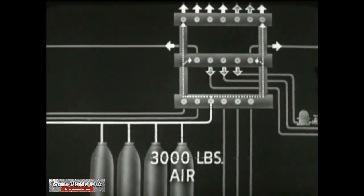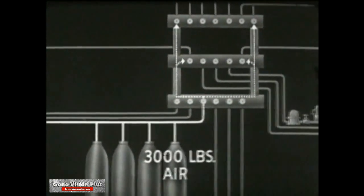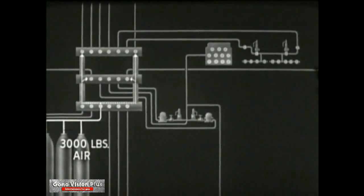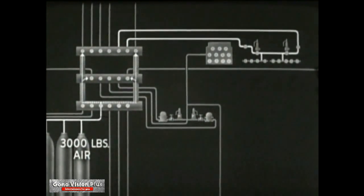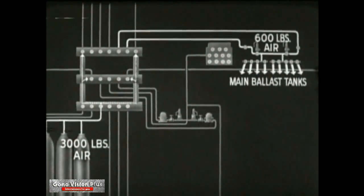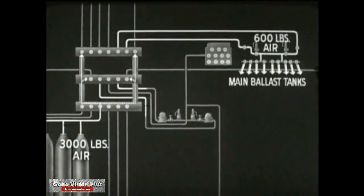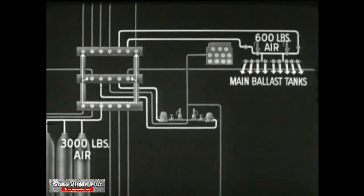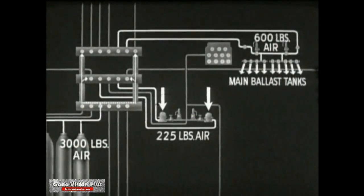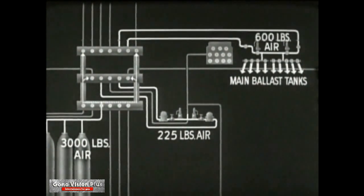3,000-pound air is also used as a source for lower pressure systems. Some is reduced by normal expansion to 600 pounds and delivered to the manifold of the 600-pound air system. This 600-pound air is used to blow the main ballast tanks. Other 3,000-pound air is reduced by reducers to 225 pounds. This air is delivered to another manifold.